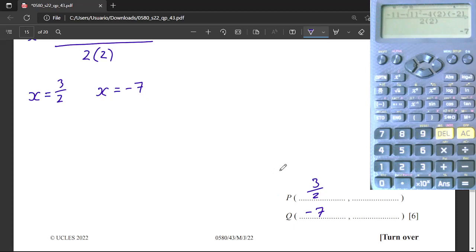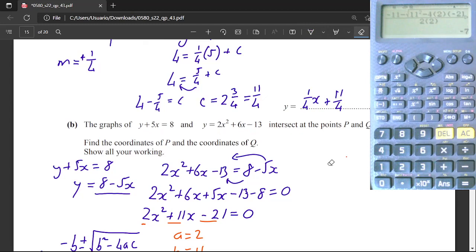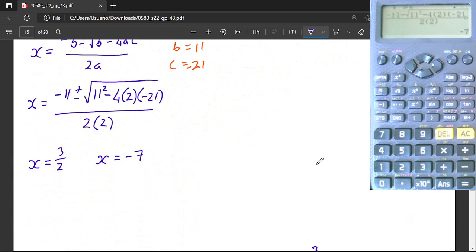Now our next step will be finding the y-intercept. For that, we can use any of the original equations, any one of these equations at the top. Straight line one on the left, of course, will be easier, less work. Once we rearrange it, that was maybe the best because that will give us y straight away. So I'm going to use that one, y equals 8 minus 5x.